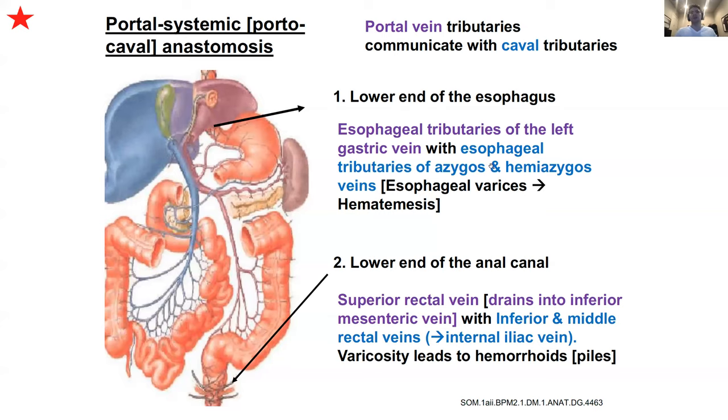Okay, so one they talk about is the esophageal anastomosis. What happens is you get portal hypertension, and you get blood flow backing up in the left gastric. It's important to know that the purple is the portal system. Remember, that's the system that needs to be detoxified. The caval system is from the limb, so you don't want portal blood that needs to be detoxified not getting detoxified. But because of the portal hypertension, the only way to send it is into the caval system, right? So not good, it's not getting detoxified.